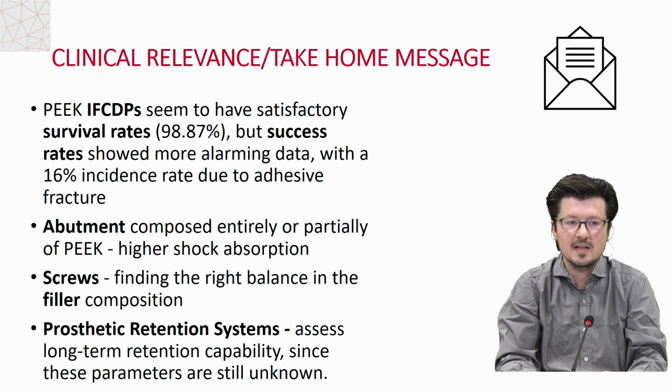And as a take-home message, PEEK fixed prosthodontics seemed to have satisfactory survival rates. Success rates showed more alarming data than PMMA and ceramic veneered zirconia. But mechanical failures were considered of adhesive fracture, thus indicating satisfactory resistance for the framework.